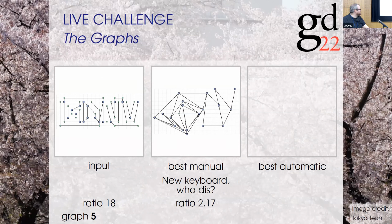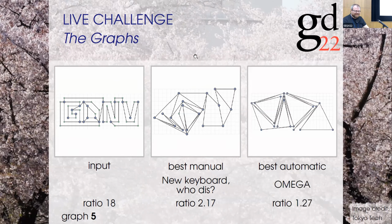And now it starts looking really ugly with all these edges that are very close to each other, just to get long and short edges. So this is something that's not really aesthetic. And it gets even worse in the automatic submission by Omega with a ratio of 1.27.